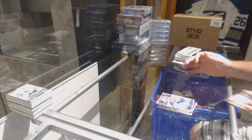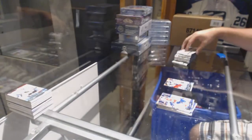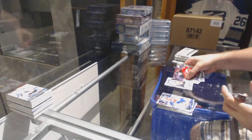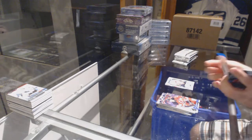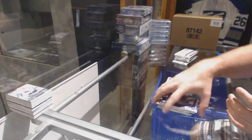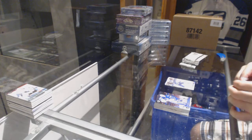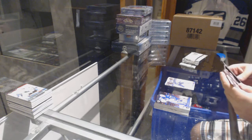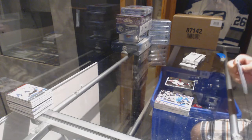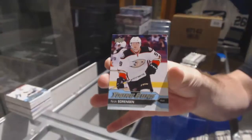We've got a Young Guns for the Blue Jackets, Sonny Milano. Portrait of Brad Marchand for the Boston Bruins. Canvas for the Maple Leafs, Jake Gardiner. Shining Stars of Mark Stone for the Sens. We got a Young Guns for the Anaheim Ducks, Nick Ritchie.